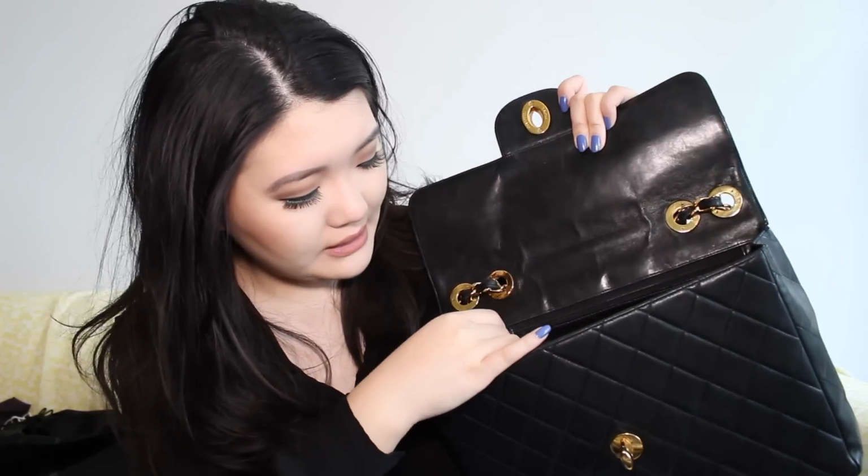So anyway, you open this up. It is a single flap, and it's just one big compartment here. There's one pocket in the back. Don't know if you can see that. And then there's one zipper compartment. You can put something important in there. On the back, there is also a little pocket here. I usually just put my phone in here because it's easily accessible. Yeah, I absolutely love this bag.